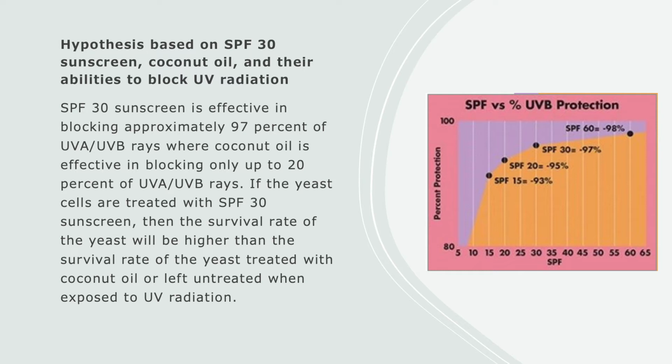My hypothesis based on SPF 30 sunscreen, coconut oil, and their abilities to block UV radiation is that SPF 30 sunscreen is effective in blocking approximately 97% of UVA, UVB rays, where coconut oil is effective in blocking only up to 20% of UVA, UVB rays.